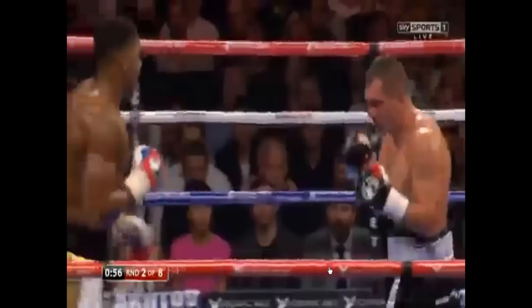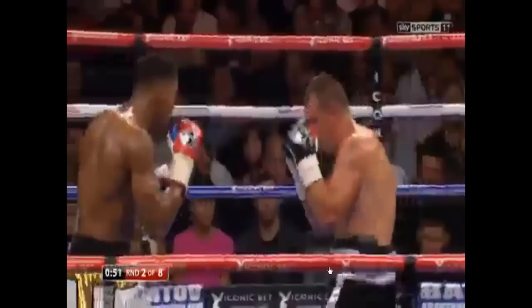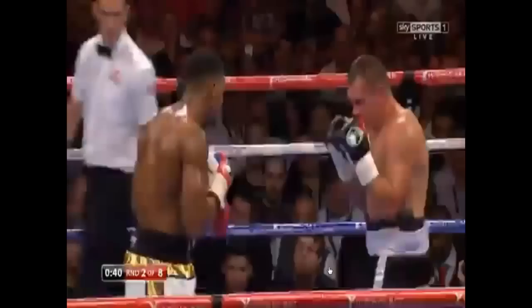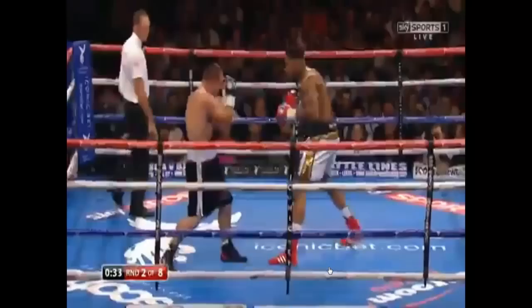We've got to give Airich a little bit of credit. He's trying to get the chin down, the hands up, and give it a bit of a go. But he's taken some hefty whacks along the way. Kept his chin out of harm's way. Joshua just doing pretty much as he pleases now.